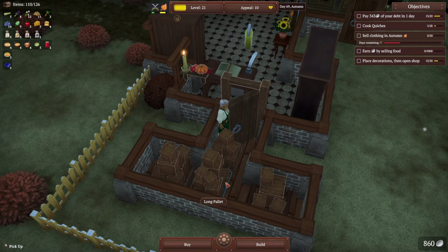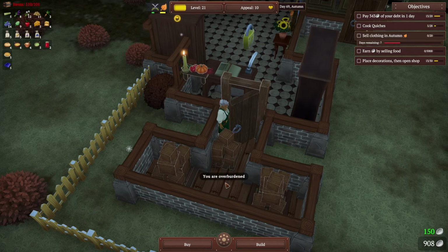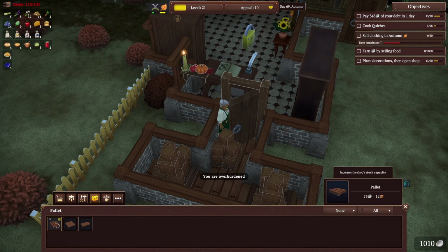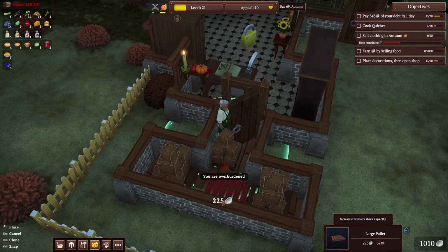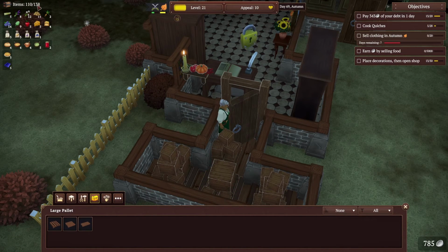So are we even allowed to do that? So long pallet. So, okay, interact with you. So yeah, overburdened. That's fine. Sell that for 150. So boom. And then go into there and grab us a bit of storage and get us a large pallet that stores 37 things and drop that into there. Like that. Boom. There it is. 138. Okay. That's a little bit healthier.